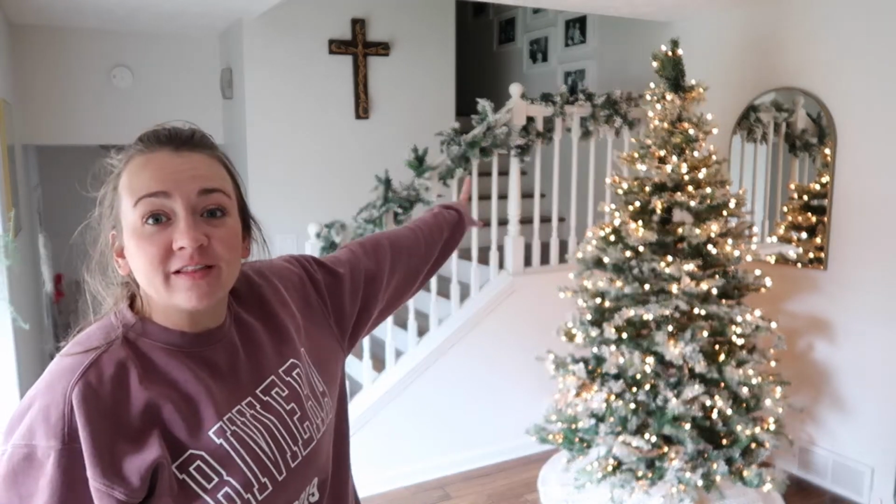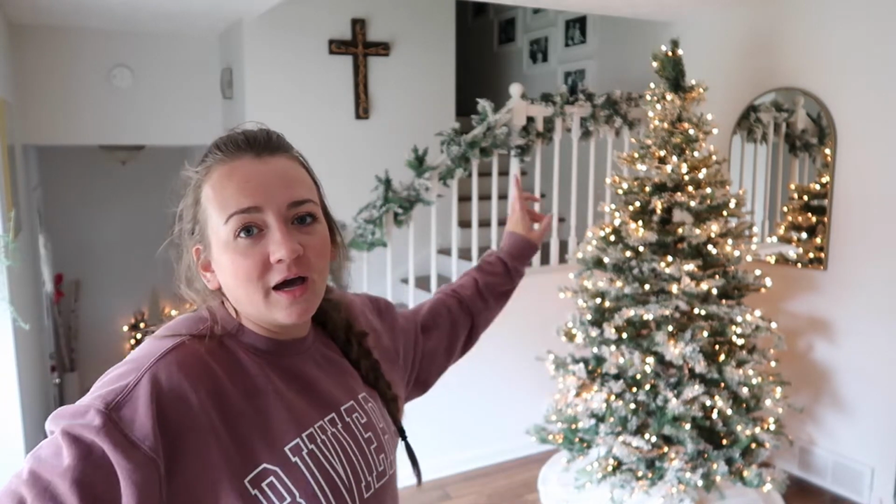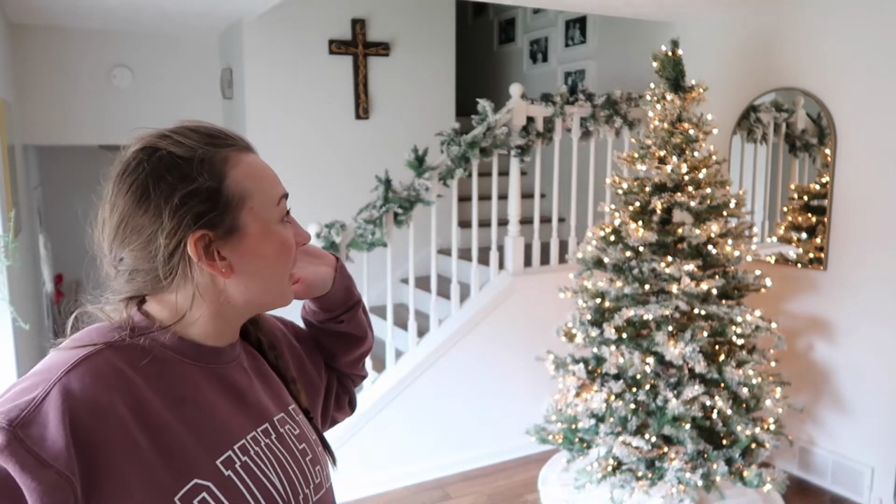Yay, the tree is up. So I will string lights on that garland. I bought that garland when we moved in. It was like $13 only from Walmart. It isn't the best quality. Now that I've gotten pre-lit garland from Lowe's, that quality is way better. It's like $20-$25, totally worth the price. I'll string lights on there so everything is nice and sparkly.